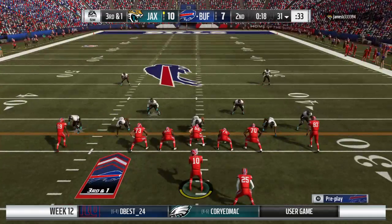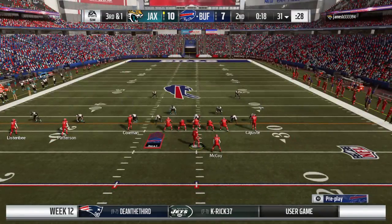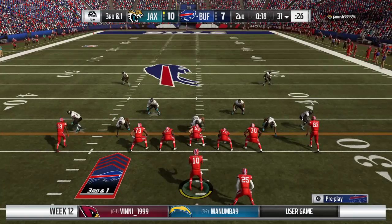Hurry up, here we go. Blue 90. All right, now, lucky 56. Detroit. Hot.